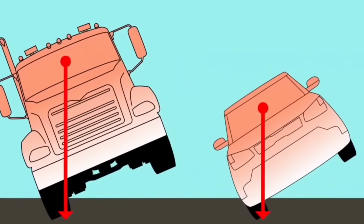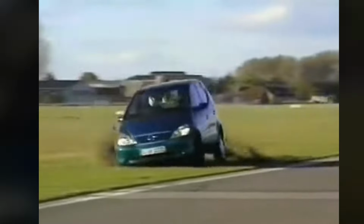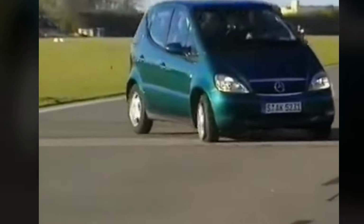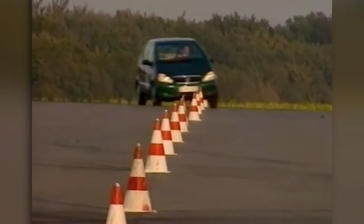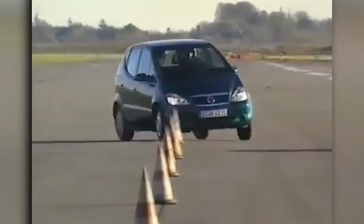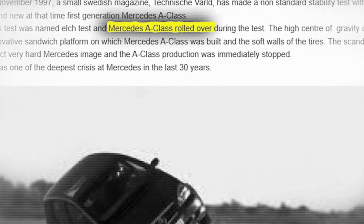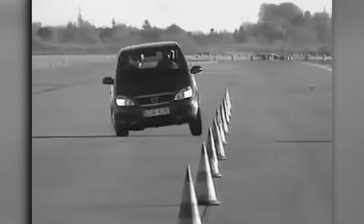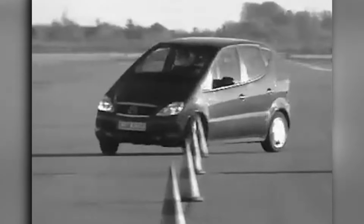When Swedish magazine Teknikens Värld lined up the A-Class for the Moose test, no one expected drama. It entered the cones at about 37 miles per hour, modest by today's standards, and what happened next became automotive legend. As the driver swerved left and snapped right, the little Mercedes didn't just slide or understeer, it flipped completely. The front tire dug in, the body rolled, and in an instant, the car was on its roof. A Mercedes-Benz, upside down in front of cameras.